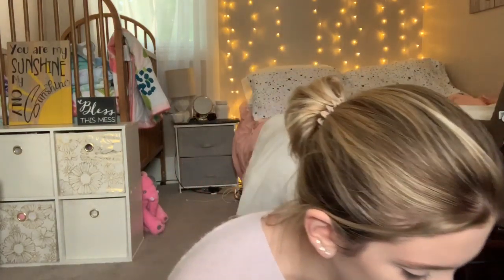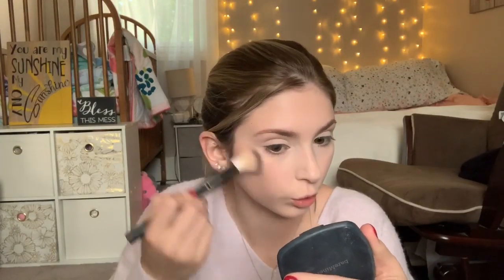So yeah. Now I'm gonna bronze and contour and all of that. I'm going to use my Bare Minerals Skinny Dip bronzer and bronze my face. I always use this first, and then I use a cooler shade on top of it. That's just what I've been liking to do lately.